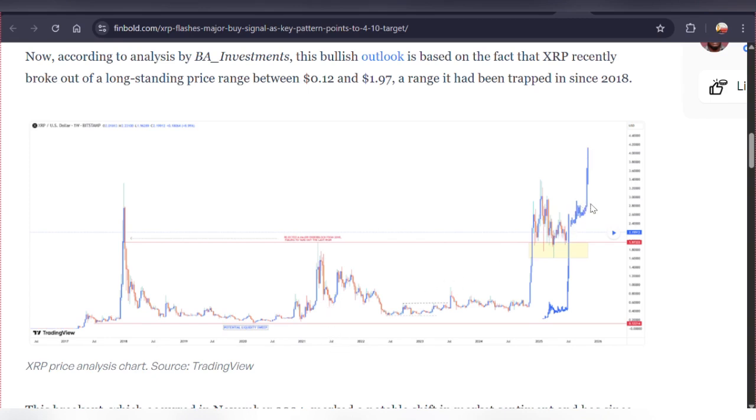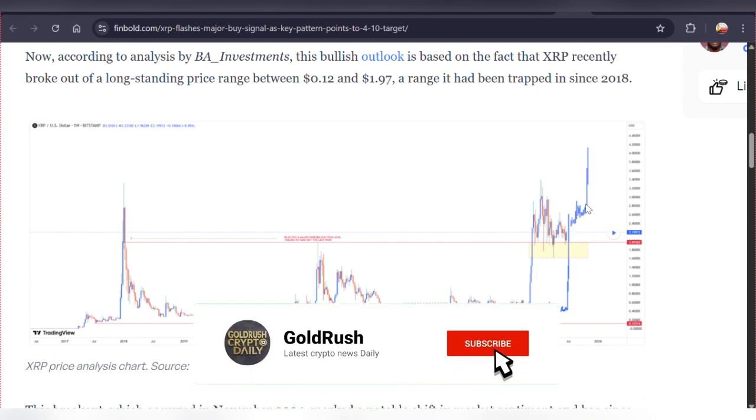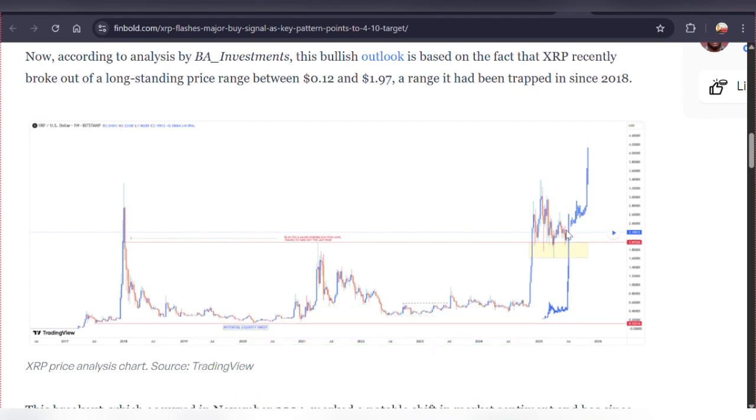That's a wrap on today's analysis, Gold Rush family. The technical patterns are aligning, the whales are accumulating, and XRP is setting up for what could be the breakout of this cycle.